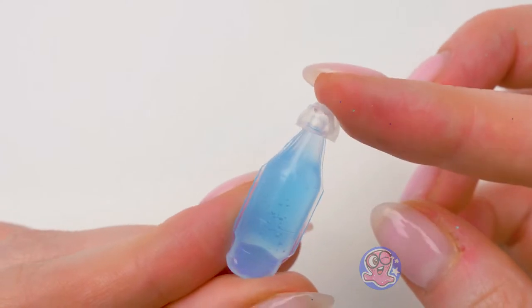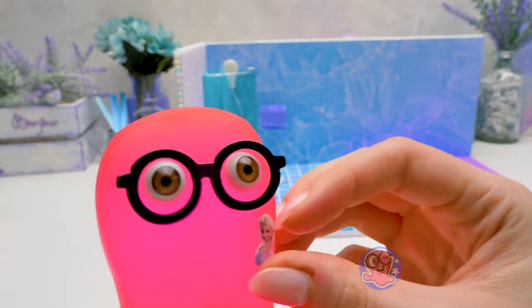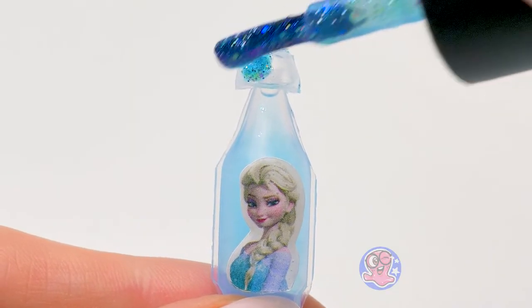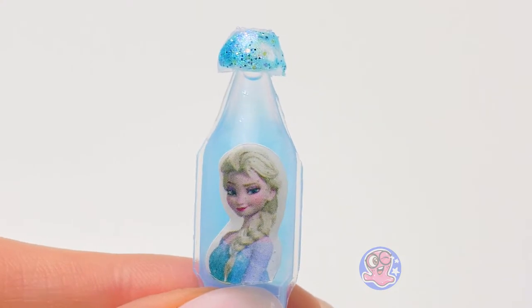I think something's missing. I lost it! I'm a slime that loses things! She's literally right under your nose, Sammy. I guess this shampoo will deal with Elsa's hair perfectly. The final touch. Beautiful!